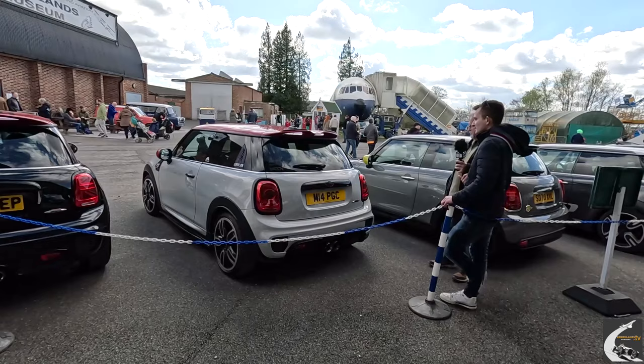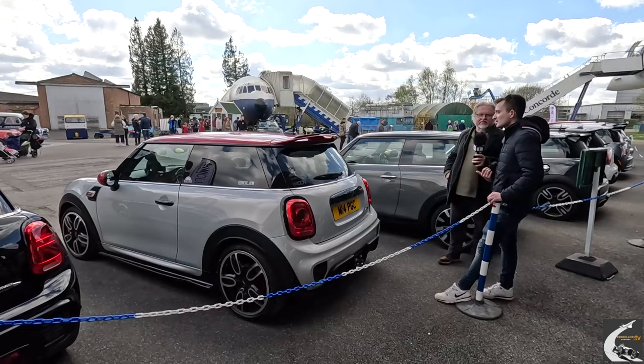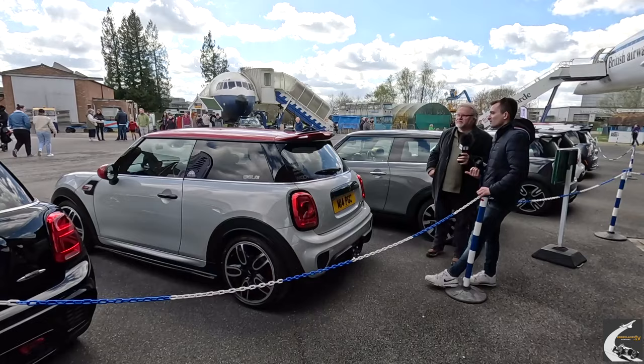Brilliant. So you're part of Mini Club UK. Yeah, a large national group. I'm also part of the Killer Chrome and Mini Bits groups, and down in the Southwest I'm part of the Southwest Mini Squadron. There are so many of these Mini clubs about. I think there are about 40 of them here today. You can see lots of flags around, and there's a lot on social media and Instagram, so it's always good fun.